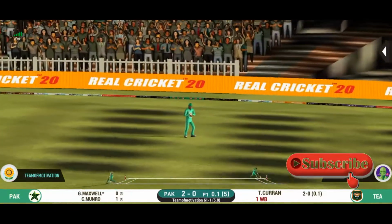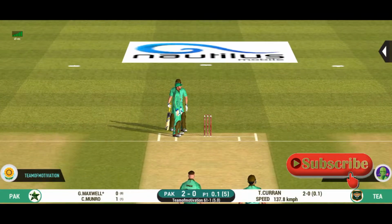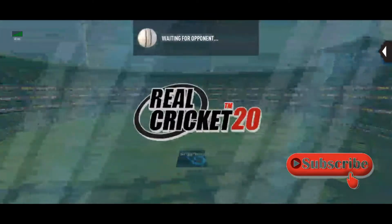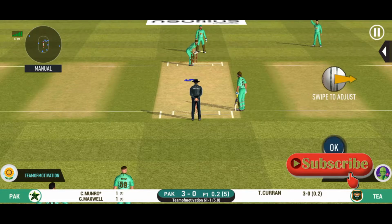Nicely played into the gap. Might get 2 runs if they run well. Fantastic fielding. Fielder was quickly onto the ball. Bowler has got a fielder at deep extra cover.